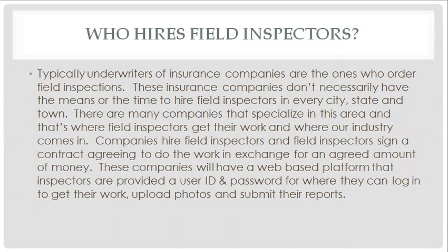Companies hire field inspectors like myself, and field inspectors sign a contract, agreeing to do the work in exchange for an agreed amount of money. Basically, I signed an independent contractor agreement with the company, and we discussed the payment amount for each job. Once I signed that, I agreed to complete their inspections for a certain amount of money. It's just an agreement. These companies have a web-based platform where inspectors are provided a user ID and password so they can log in, get their work, upload their photos, and submit their reports. Everything is pretty much given to you once you apply and get hired on with these companies.